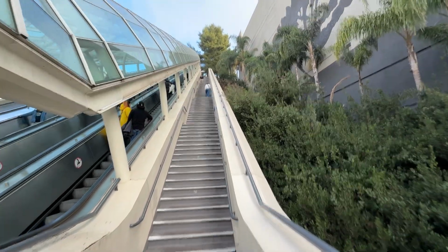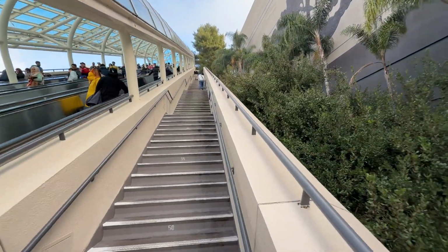We got this though. Yeah, there's two escalator sections that are a little more hardcore. It's this one and the next one, the biggest ones. The first one and the last one are not bad at all.